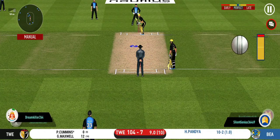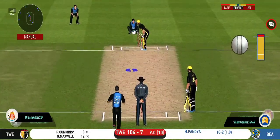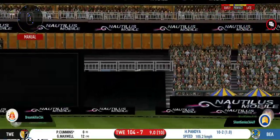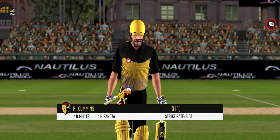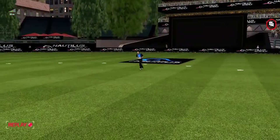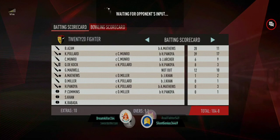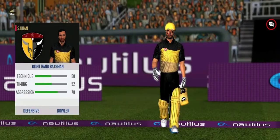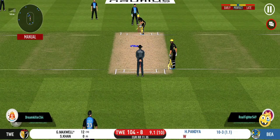Batsman getting ready to face his first ball. Got the elevation right, but he couldn't time it too well. That is a good catch in the end. Slips in place.